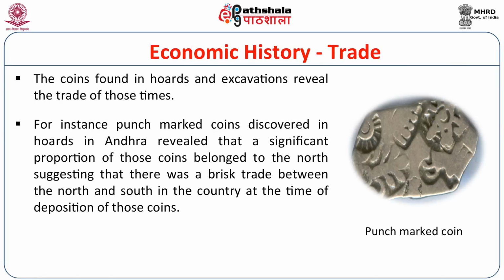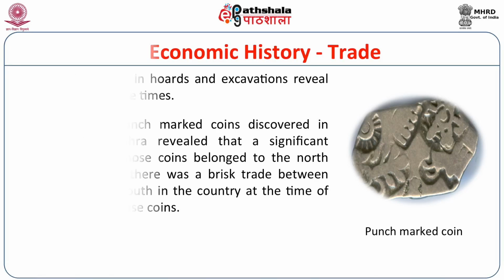And the coins which are found in hoards and excavations also reveal the trade of those times. As I said earlier, through excavations and hoards, we have found a number of coins. So for instance, punch-marked coins which were discovered in hoards in Andhra reveal that a significant proportion of those coins belong to the north, suggesting that there was a brisk trade between the north and south in the country at the time of deposition of these coins.